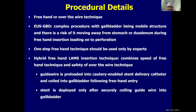The advantage of a freehand technique is speed. So in case you want to do the procedure quickly, you can use a hybrid technique which combines the speed of freehand technique and safety of over-the-wire technique. Here, the guide wire is preloaded into the cautery-enabled stent delivery catheter. And then once you puncture the stomach or the duodenum and the gallbladder, you first coil the wire into the gallbladder following a freehand entry. And thereafter, the stent is deployed only after securely coiling the guide wire. And this will prevent the adverse effect of stent migration following the movement of gallbladder away from the stomach.